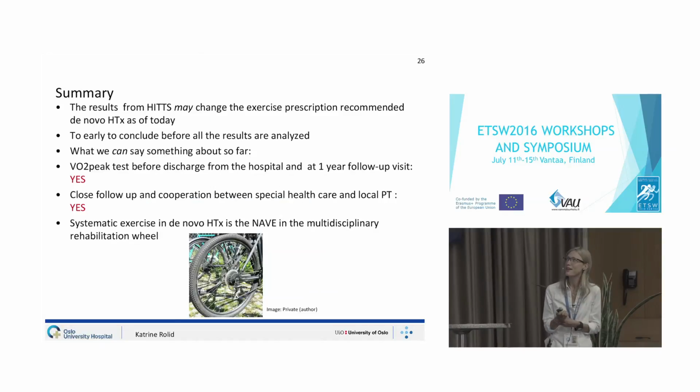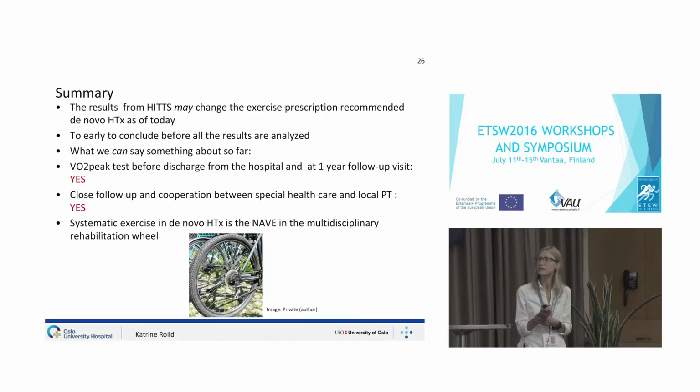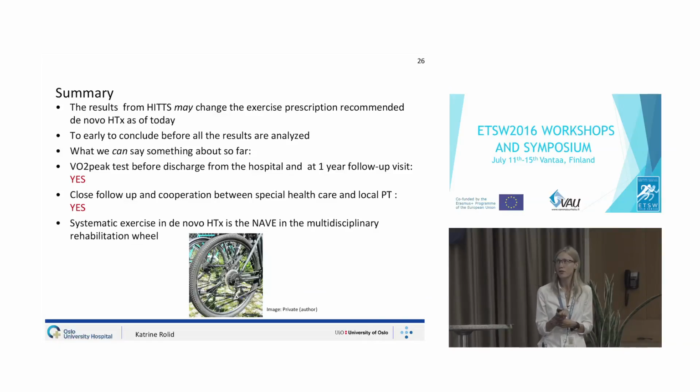A short summary. The results from the HIT study may change the exercise prescriptions recommended for de novo heart transplantations as of today. It's too early to conclude. We have no results yet. What we can say something about so far: VO2 peak test before discharge from the hospital and at 1 year follow-up, yes. Close follow-up and cooperation between special healthcare and the local community, yes. And systematic exercise in the de novo heart transplantation patient is the nave in the multidisciplinary rehabilitation wheel.